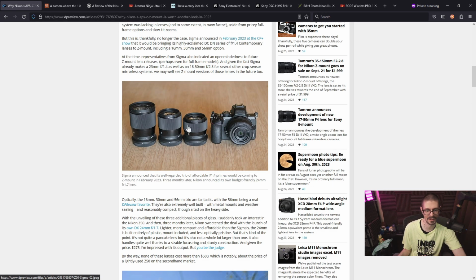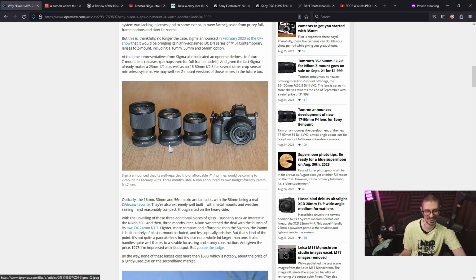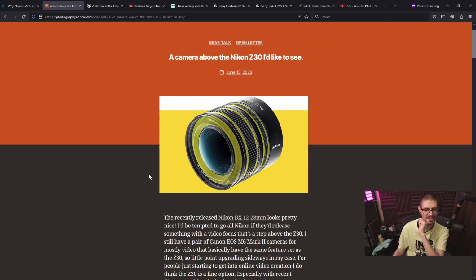But they did get these Sigma lenses, the trio of APS-C primes. Obviously with the Z mount, it's a very wide mount and it looks a little bit goofy. I mean, that's not going to affect the photos or anything. I have this for EF-M and the 16 as well. They're nice lenses. I like them. They do have that Zfc thing. I don't have a personal interest in the retro styled cameras that much, but that's a nice option for people that are into that.